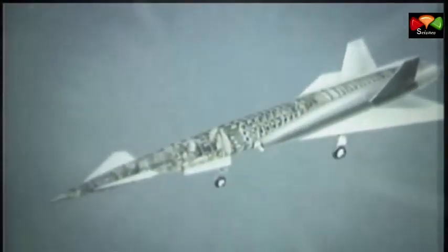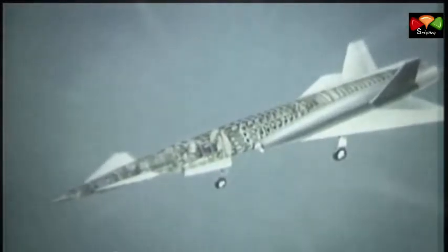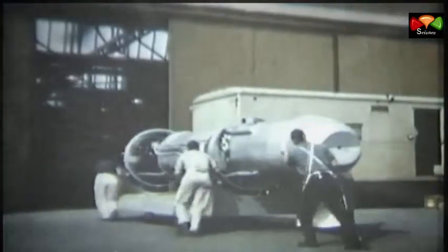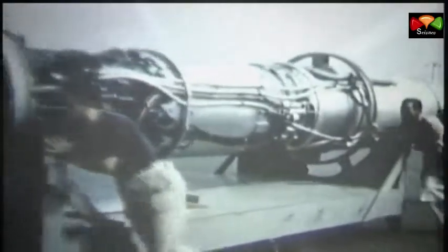The afterbody contains fuel tanks with a combined volume of 426 cubic feet. The stainless steel tanks will be seam welded to ensure leak-proof joints. The RTVA-5 is powered by 2 Westinghouse J40-8 turbojets with a takeoff rating of 10,900 pounds thrust.